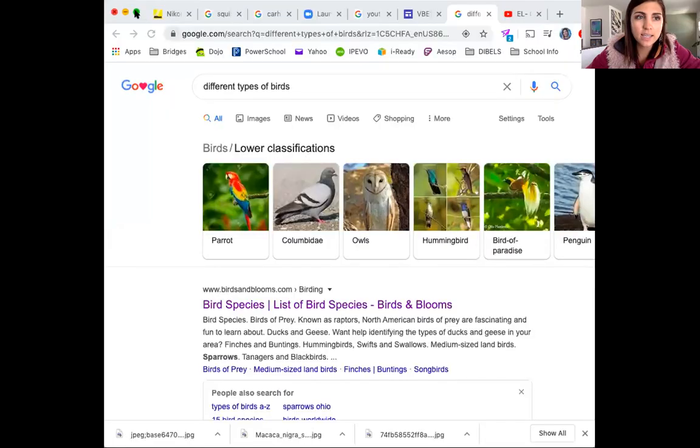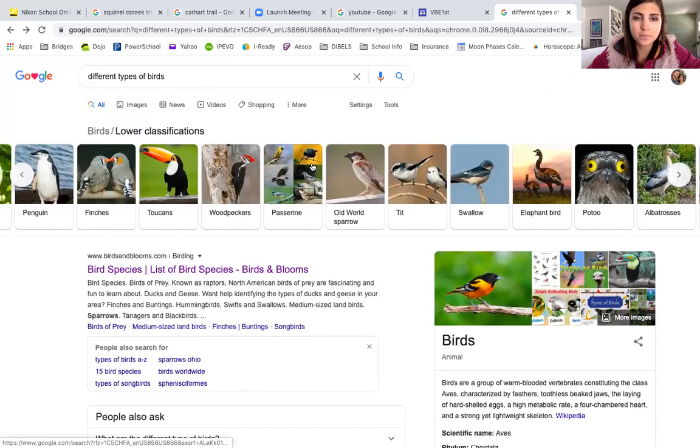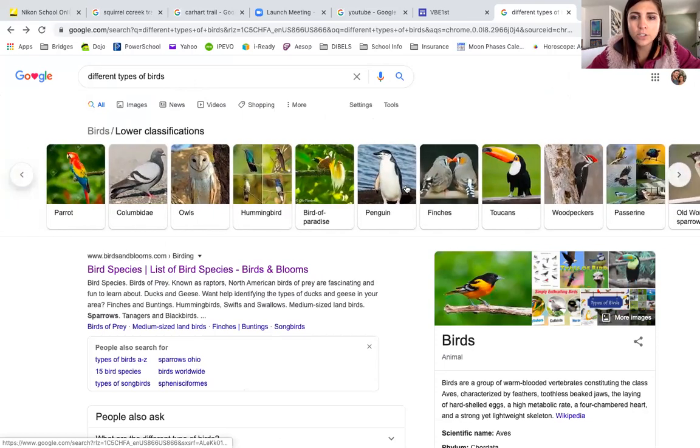You click on the link and it's going to look like this. I just typed in Google different types of birds. And do you see all of these birds? Do you see how there's an arrow right here? What you're going to do is slide over. You can slide fast, you can slide slow. I want you to pick one of these birds.